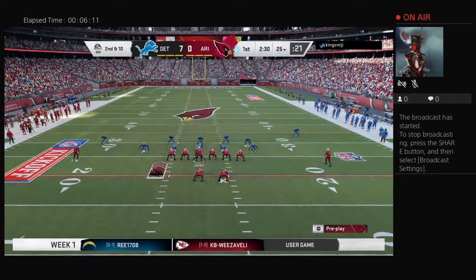Recon, 132 fighter. 51 to Mike. Keep it up, defense. Keep it up, guys.